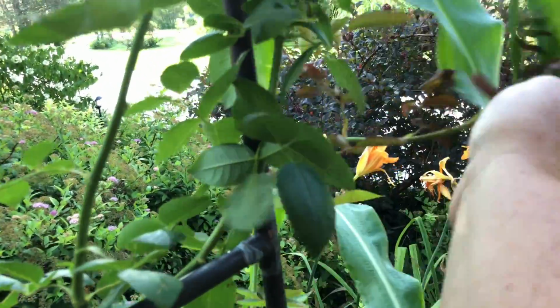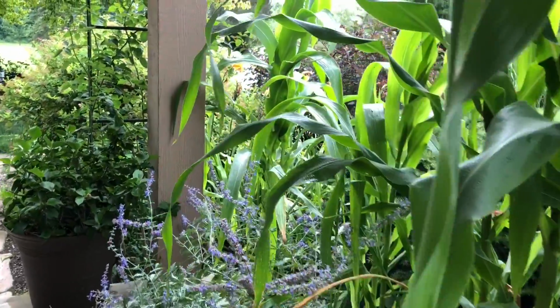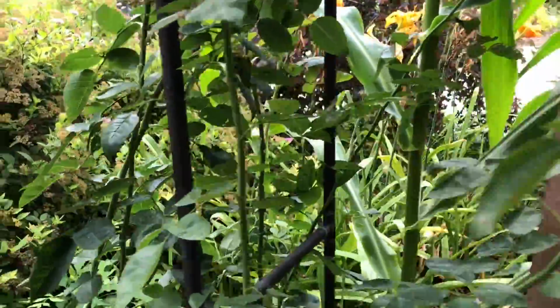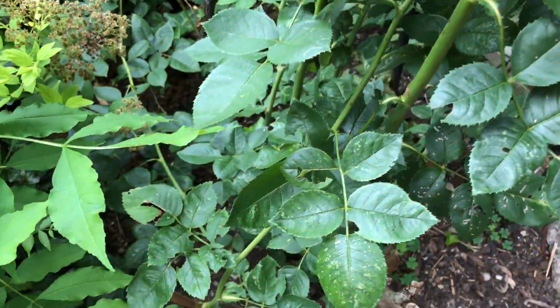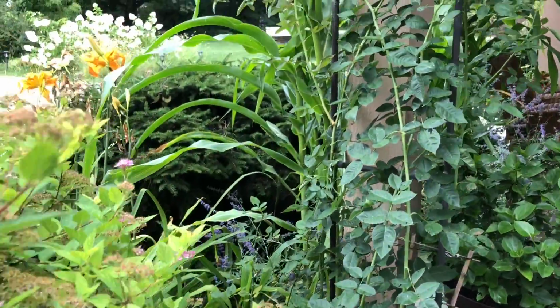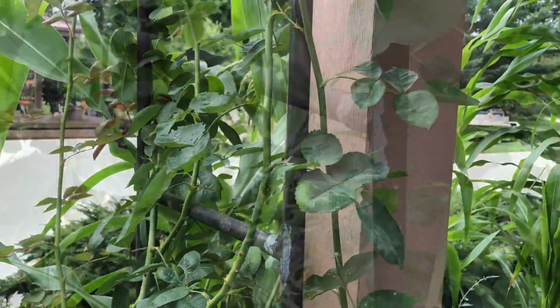On the corner of the porch, I had my husband build this trellis out of some old, I think it was copper tubing, like plumbing. Just welded it together, and this Don Juan rose climber has been here ever since. It didn't bloom this year, mostly because we had such a weird winter and spring, but it is pretty. The trellis is working out great.